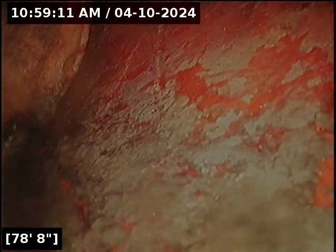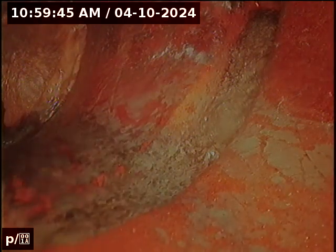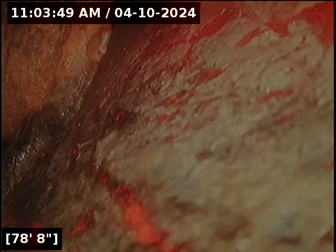As you can see, I can't really push past this lip there. There's some type of a turn here in the line. No matter how much I flush the toilet, I'm not able to get through to this point at 79 feet. I'm going to pause the video for a moment. Okay, I'm back. So this is 80 feet.